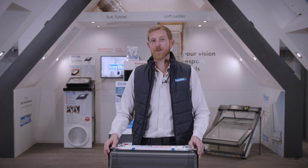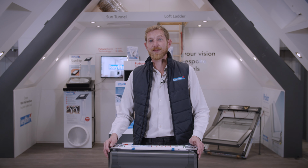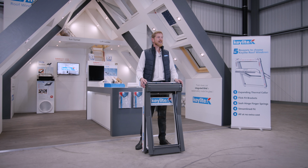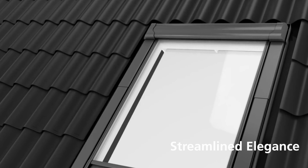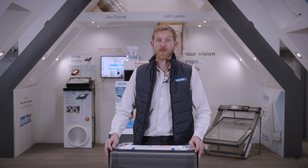A Keylite roof window sits up to 50% lower on a tiled roof. Therefore, Keylite windows are more streamlined and less obtrusive than other roof windows. This improves the curb appeal, but also improves the thermal performance and influences the home buyer's decision. This superior aesthetic finish in the roof is a real advantage on projects such as conservation.